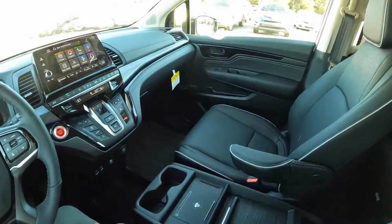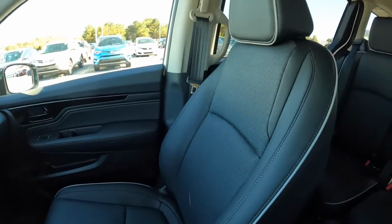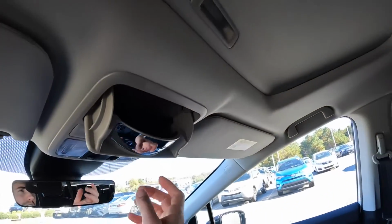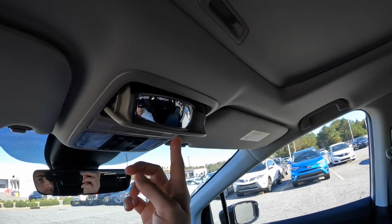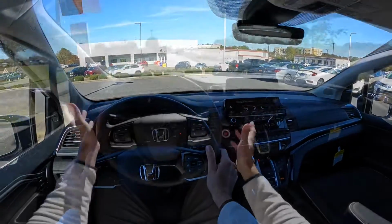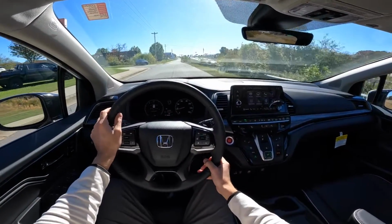So certainly no shortage of space. Not a bad looking interior either. Pretty good use of materials. Small sunroof up above. We have a sunglass holder, a rear mirror, and then we have garage door buttons on the rear view mirror. So setting off now in the Honda Odyssey.